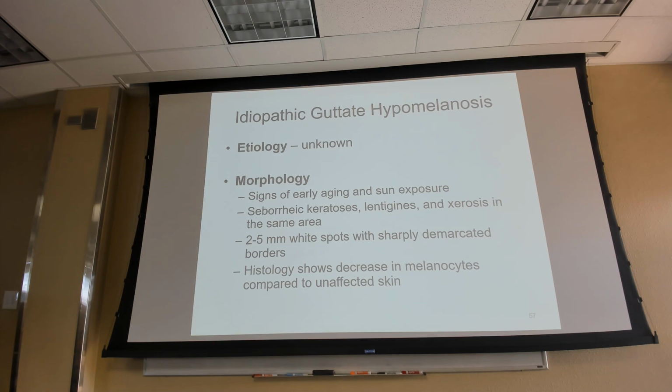Seborrheic keratosis can all be in the same areas that the IGH is working on. White spots with sharply demarcated borders. So it's there just like type A vitiligo. Why is this happening? It's because of the fact that we have a decrease of melanocytes.